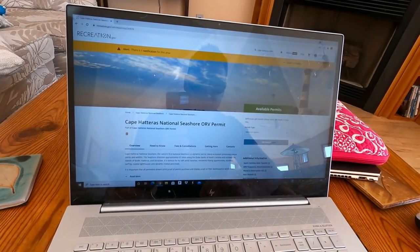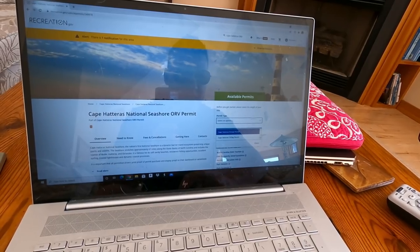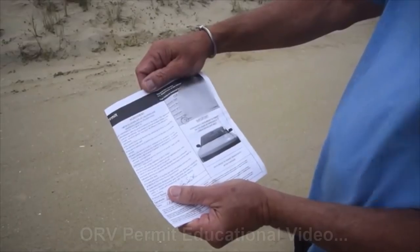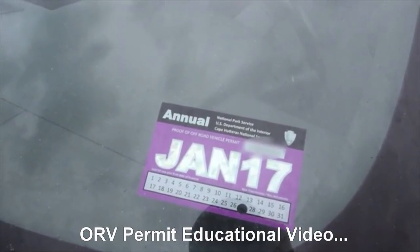Cape Hatteras National Seashore ORV off-road vehicle permit. Permit type, 10 days. I have to get an off-road vehicle permit. Remember, before you can drive on the beach, you are required to have an off-road vehicle permit.